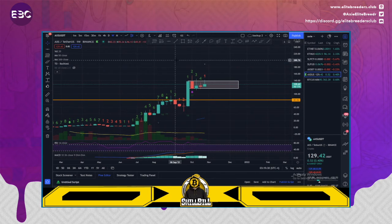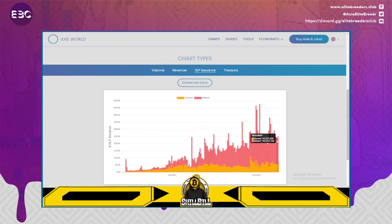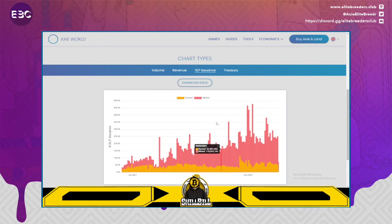So I'm very keen to see what Ronin and the Dex does. Hopefully we see some cool stuff in there for staking SLP as well. Just try and stop a little bit of this downwards consistent selling pressure that we're seeing from the ratio of the burn rate. So this is probably a good time to jump into this chart.